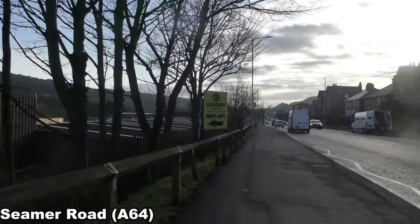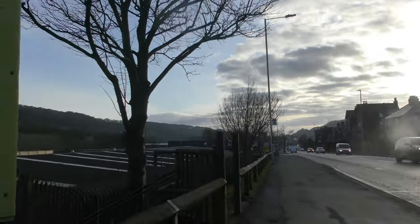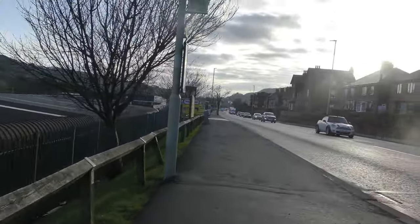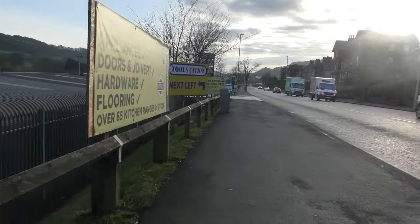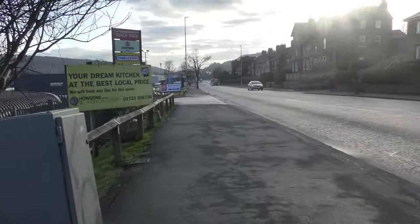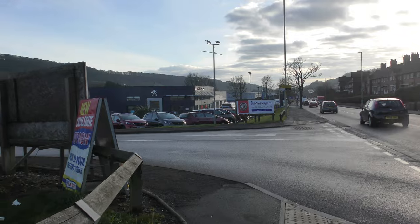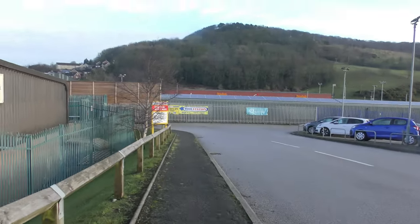Just walking towards the first trackside spot now. This is Seymour Road, A64. Quite a few people have been asking me about this one: where is the turntable in Scarborough? I'll show you. This is Barry Lane Depot. Just down here, there's a hint. Let's come down Seymour Road, past the Persian garage, it's just down here.